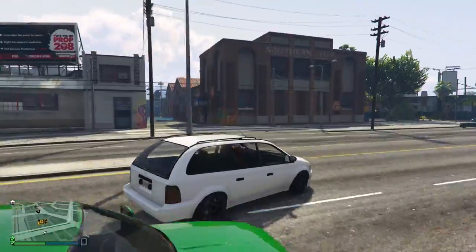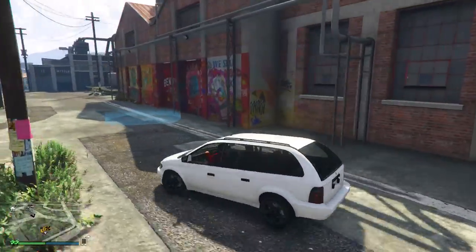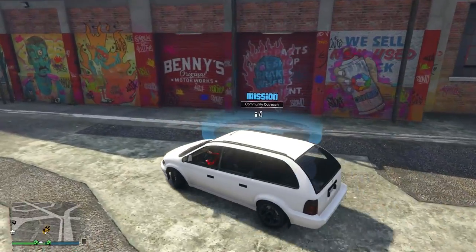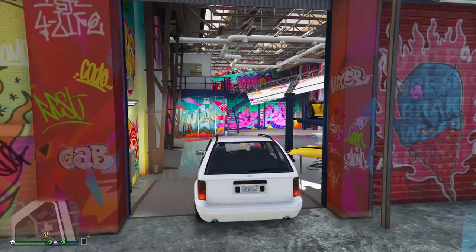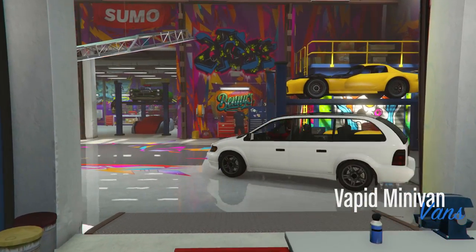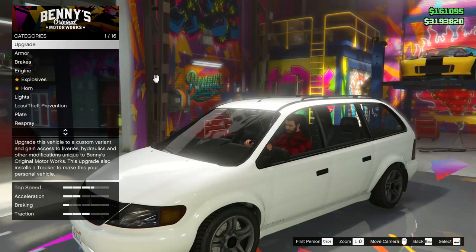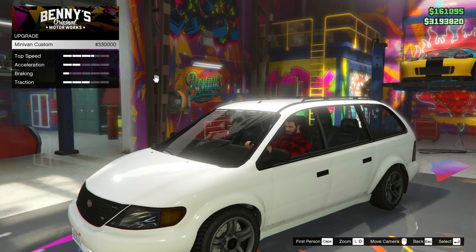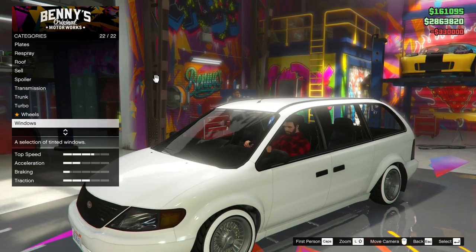Simply drive around until one spawns in, steal it, and make your way down to Benny's, where you can then go ahead, upgrade it, and add customizations to it. But I wouldn't recommend doing so. Although to begin with, it will save you $30,000 on the purchase price, if further down the line you go to sell the car, it won't sell for anywhere near as much as a car which you've purchased and fully customized. And you could potentially lose yourself a lot of money in excess of a few hundred thousand dollars.